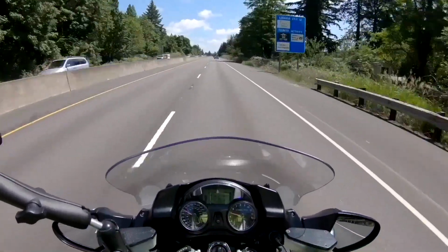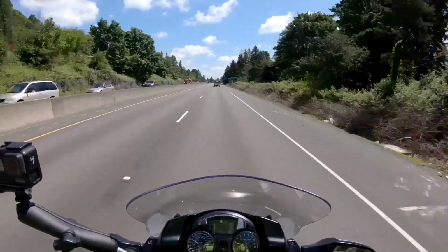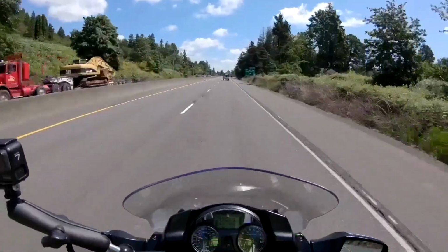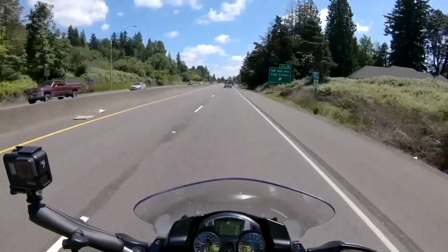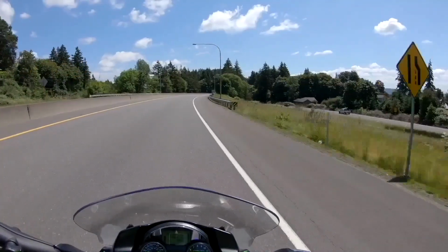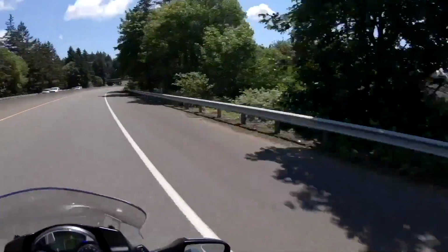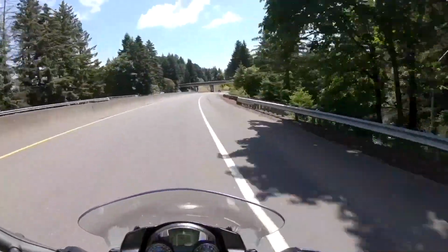So Highway 14 was built in segments. From Vancouver to Washougal was probably one of the earliest roads, and that was actually a wagon road. This section of the highway is actually newer. Old Highway Evergreen is over here. It was a wagon road.